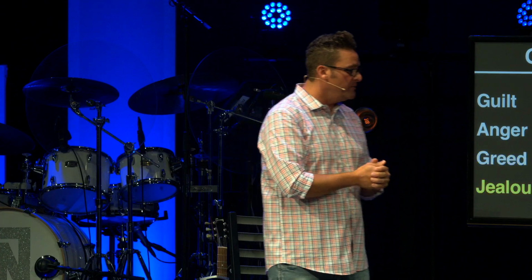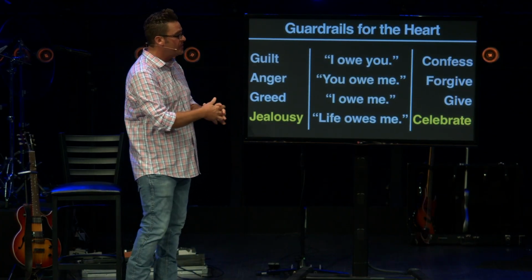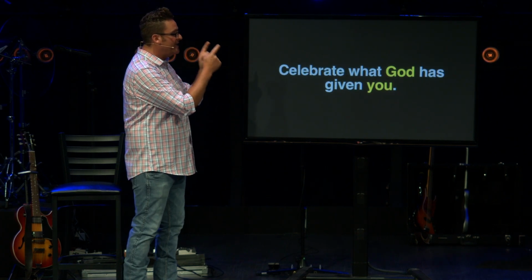Greed is to be extraordinarily generous. The last guardrail is with jealousy. It's to celebrate. It's to answer this, or to make this statement, to celebrate what God has given you. And to do this out loud.